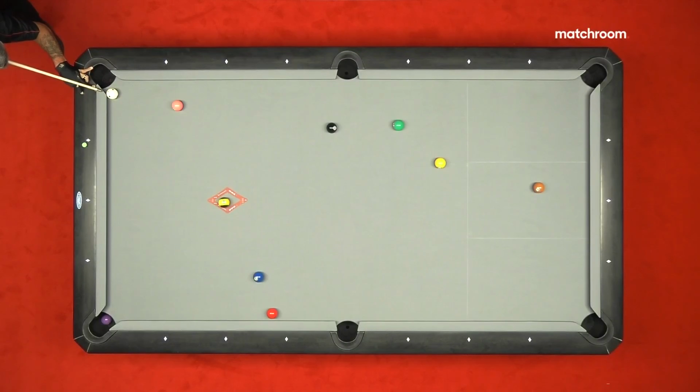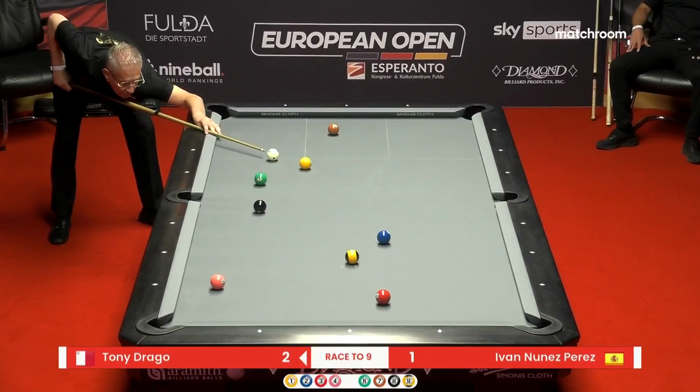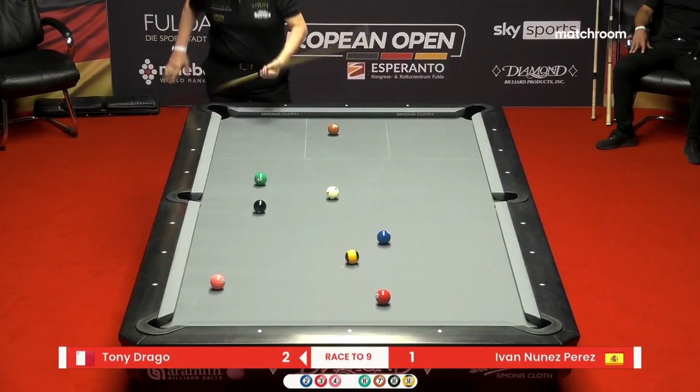Yeah, when the rack is just covering the nine ball, I think the players are well equipped to take that off. I think if the nine ball is actually on the rack or there's other balls very close, then it could be a bit scary.